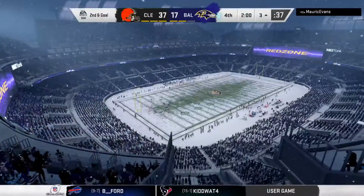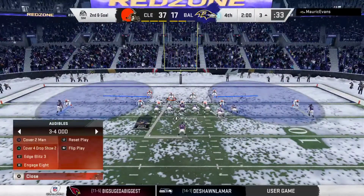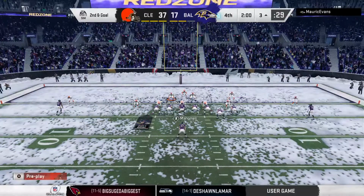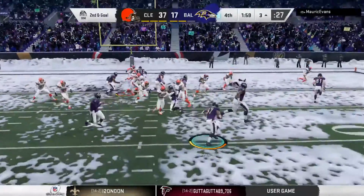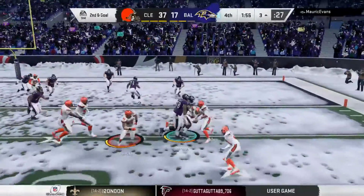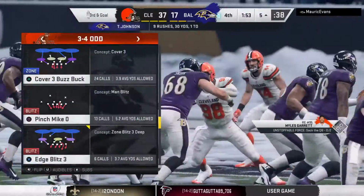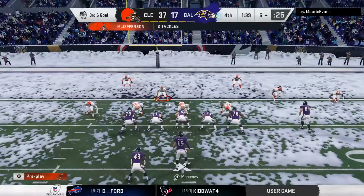Couldn't do it there. It'd be interesting to see. Offensive lines had to pass block a lot on this drive. Will they be able to revert and fire out and create some space in the run game? To Johnson again. And he'll go backwards, losing yardage to the 5. It's a loss of 2, now third down.